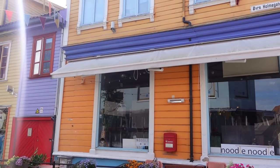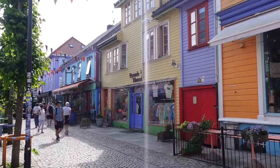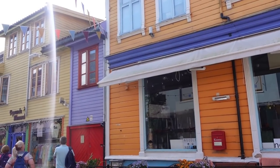Here we are, colourful buildings, orange, blue, yellow, green. So this street is called, this is going to be very pronounced wrong, Ovre Holmegate. So it's called the Colour Street. So this is considered Stavanger's Notting Hill.